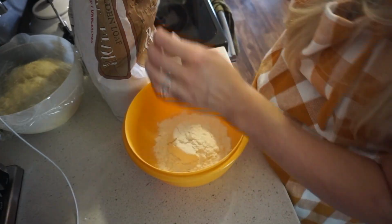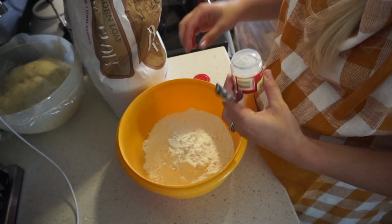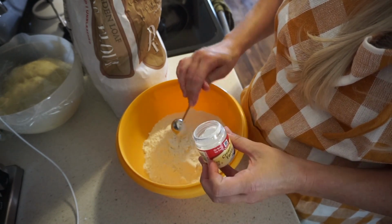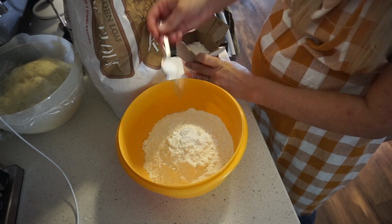All right, and then in a separate bowl, you're going to add 2 3/4 cups of flour, 2 teaspoons of cream of tartar, 1 teaspoon of baking soda, and 1/4 teaspoon of salt. And then just mix that together separately.